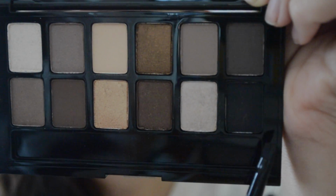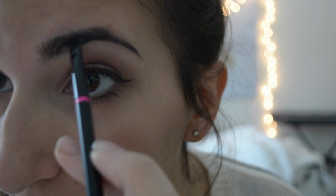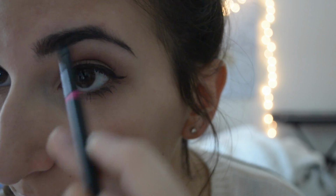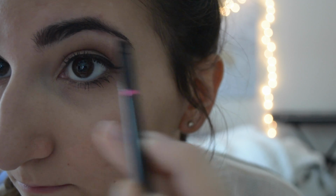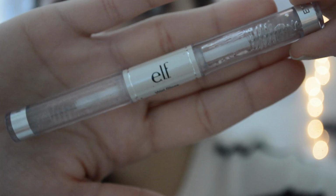Now for my eyebrows, I'm using the Nudes palette again, and I am using an angled brush to just brush stroke it out over my eyebrows. And I like filling them in lately. I think it gives a very big, dramatic look, I guess. And I don't know, I think it adds some character to my face. Pretty good, if I do say so myself. And then I'm using my e.l.f. Wet Gloss Lash and Brow Clear Mascara over my brows to set them in place for the rest of the day.